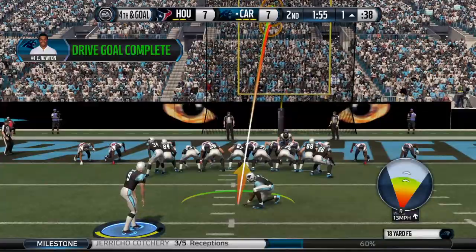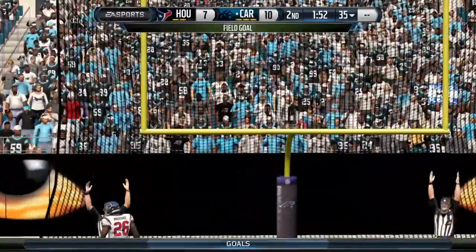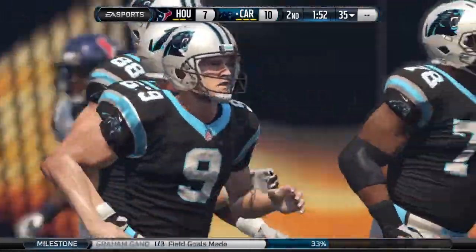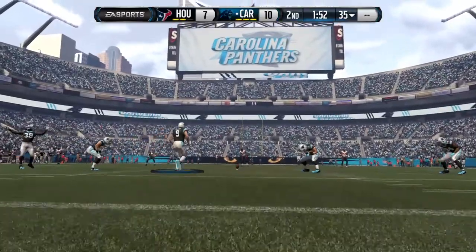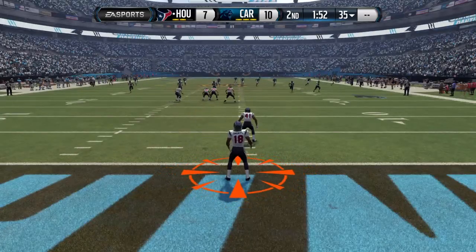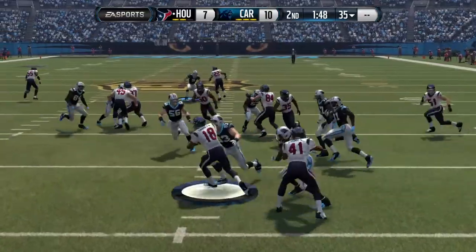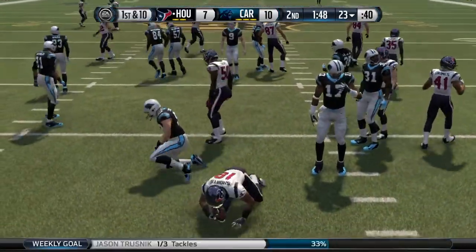Chip shot here. And he puts it through for 3. And with that field goal, they now have the lead late in the second quarter. That was a nice drive by the offense. Oh my gosh, they executed some plays in some tough situations. They overcame, and that's given them the lead with that field goal. That return's good for about 23.